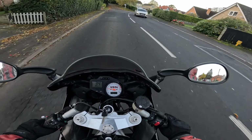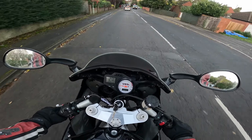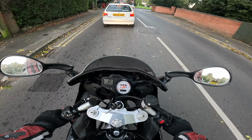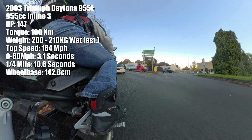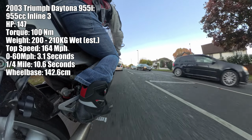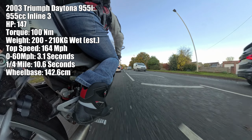Alright, so let's compare the specs of something like this to the specs of a modern day Supersport. But you can make the same comparison pretty much across the board. And with some types of bikes, like adventure bikes or even cruisers, the differences are even narrower. So on the Triumph Daytona here, we've got about 145 horsepower at the crank, which tops out at, of course, 11,000 RPM, as you'd expect. And you have around 100 Newton meters of torque there or thereabouts.